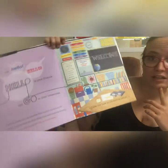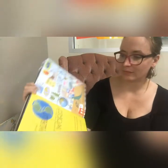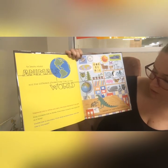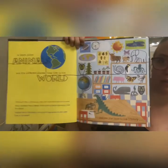Follow the line to the science corner, to learn about animals and the different places they live in the world. Follow the line to the library. Elephants live in Africa and Asia. How many elephants do you see?